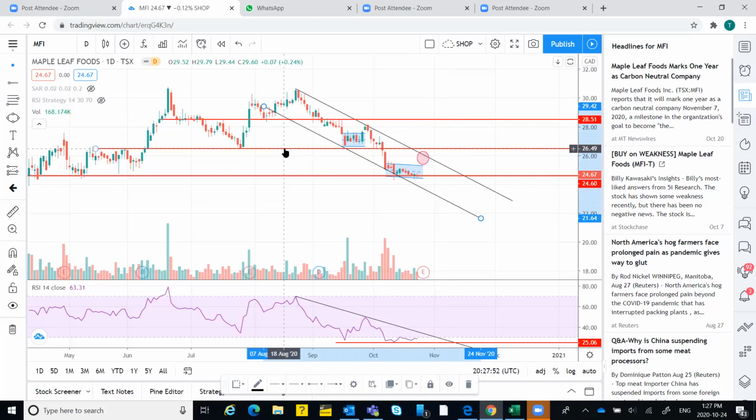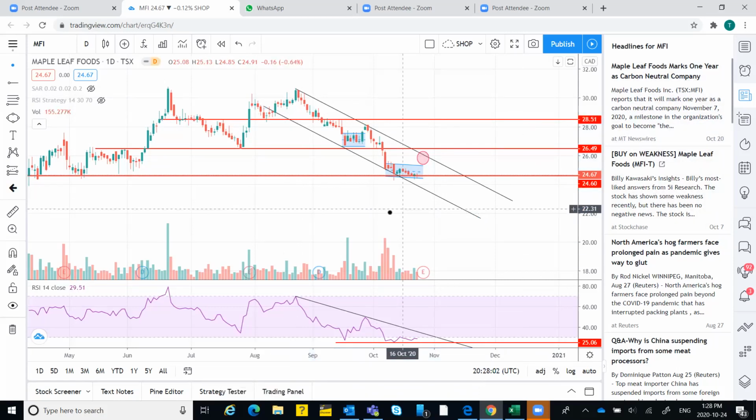Yes, in Maple Leaf Foods, unless we see some good news here. Maple Leaf Foods marks 1 year as a carbon neutral company. Okay, thank you. So that's how we can analyze this stock. Anything else? Or should we call it a day for now?